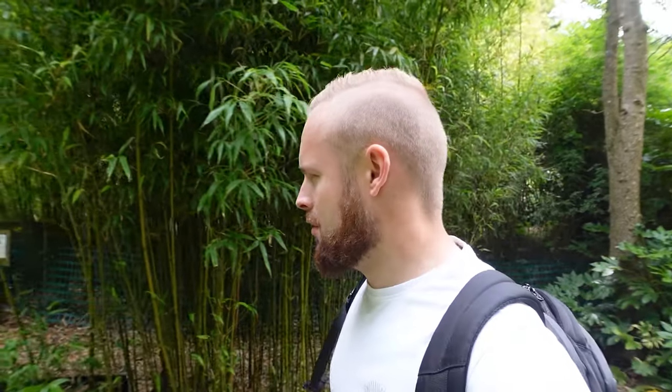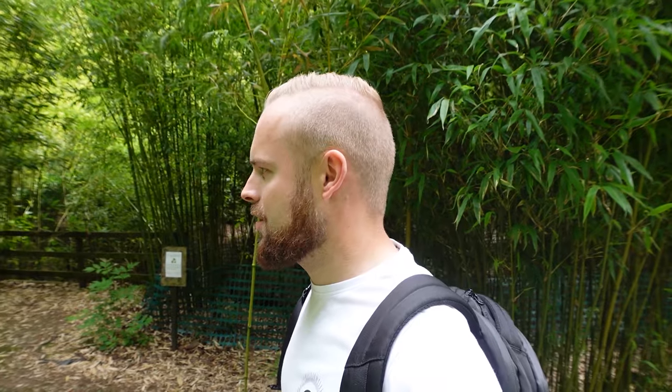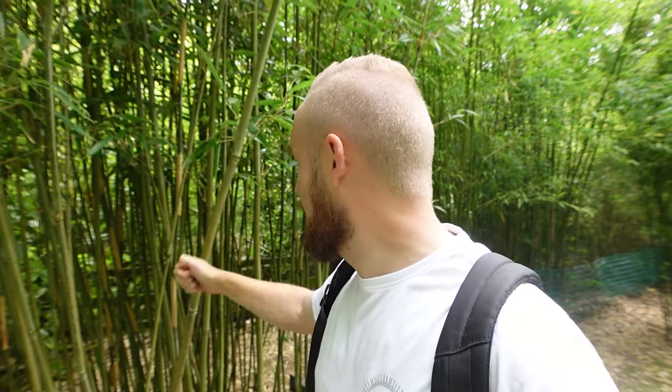Still on the bamboo subject. We're in the Himalayan Valley, that's what this section is called now. I never realised how many different types of bamboo there are. For me, to be fair, there's some that are more brown, some that are more green, some that are thicker and some that are thinner. That is all I sort of noticed, but there are so many different types. And it's bloody rock hard.